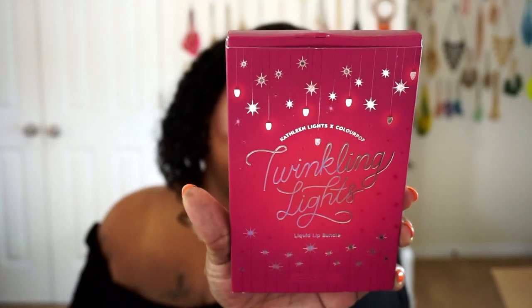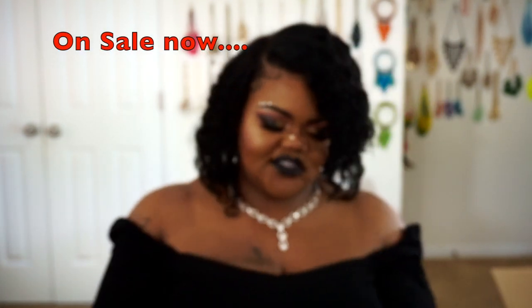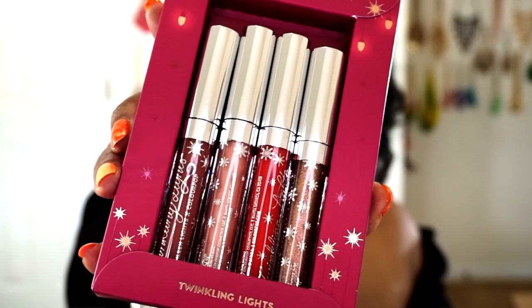I like the way the lights kind of light up. See right there at the top, that's cute. Kathleen always puts such great thought into her actual packaging. But here are her four lipsticks that came in this package, and we'll go ahead and swatch all four.